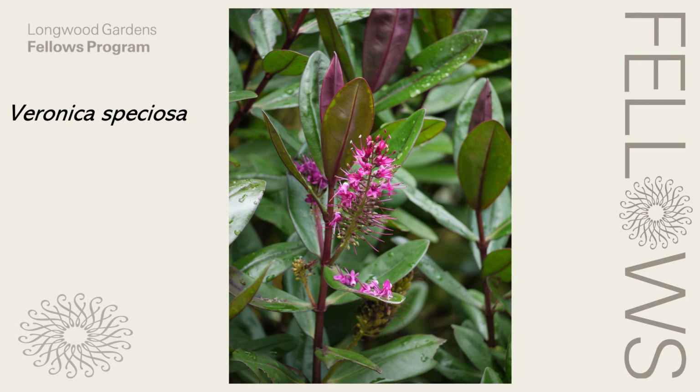So on to Veronica, or as it was previously known, Hebe. There are 80 species native to New Zealand, and they're perhaps one of the most showiest of the flora of New Zealand. Bees love them, as do gardeners.